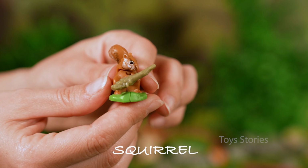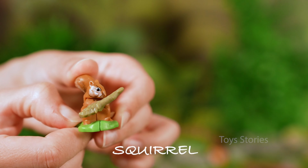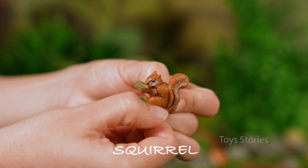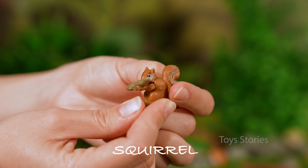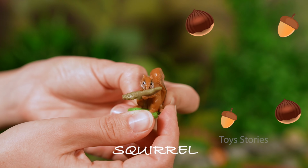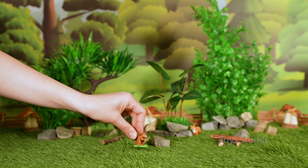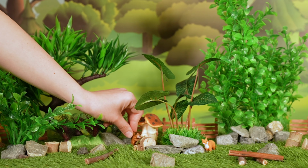Squirrel is a furry animal with a bushy tail that likes to climb trees. It's small and cute with big eyes and pointy ears. Squirrels love to collect nuts and acorns to eat, and they store them in their homes called nests. They're quick and playful, hopping around in parks and forests, and sometimes even in our backyard.